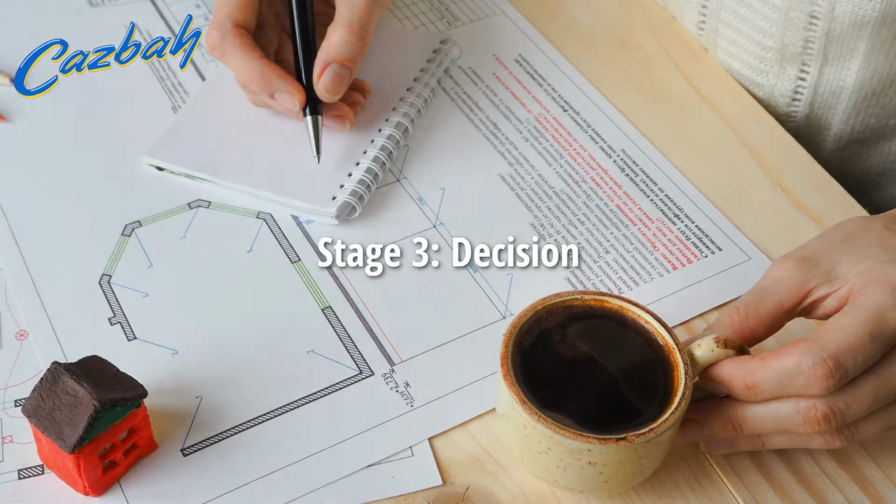Now, the final stage in the buyer's journey is the decision. As you probably guessed, this is where the prospect becomes a customer and you make a sale. But as we all know, it's not that simple. In order for any action to take place on the part of the customer, there needs to be a clear path for them to follow.